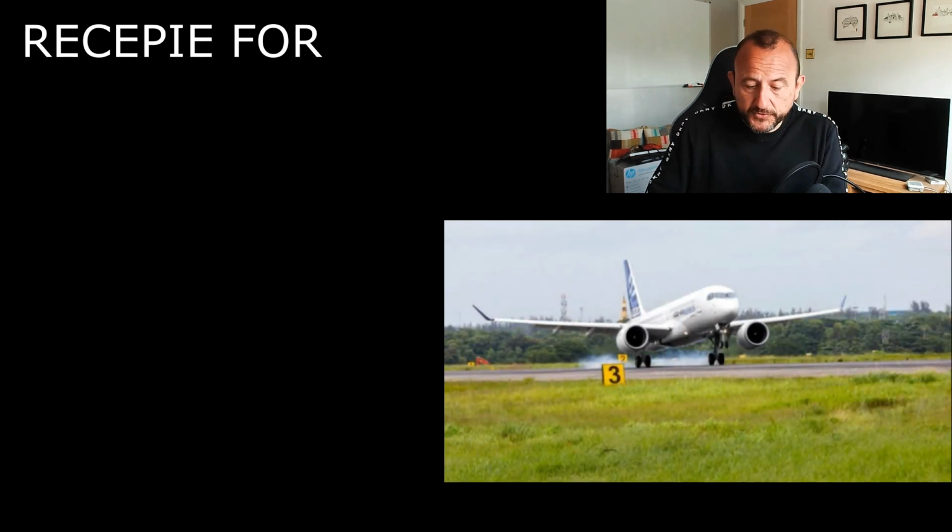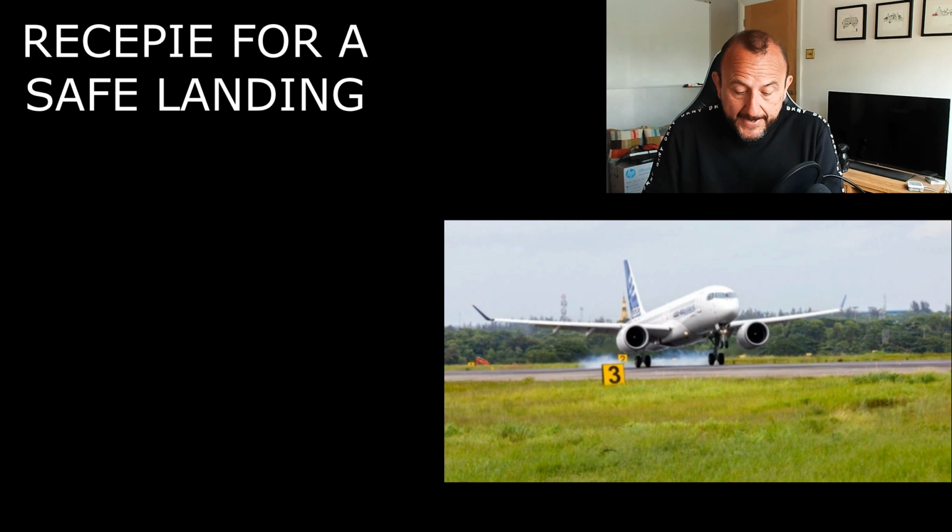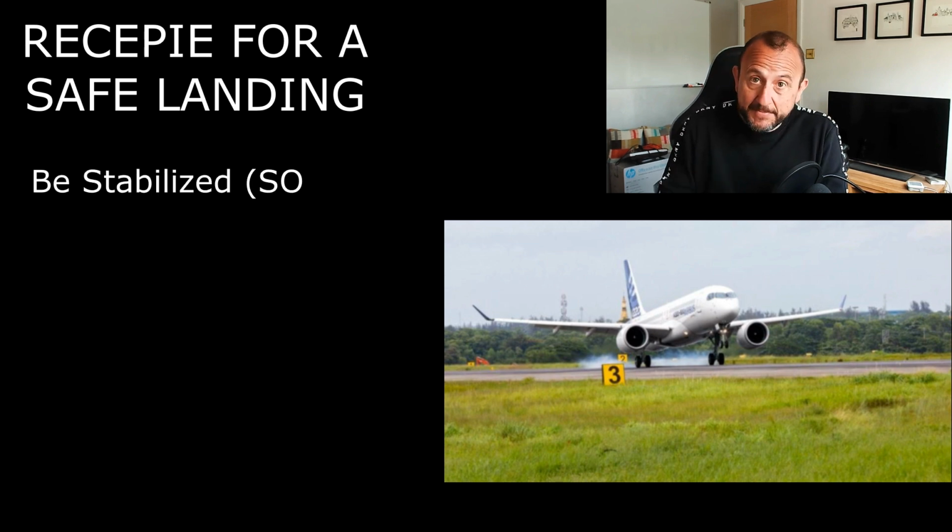So then the article moves on to a recipe for a safe landing. The recommendations below summarise the procedures and techniques provided in the FCOM and the FCTM. The first thing is the aim is to be stabilised. A safe flare can only be achieved when the aircraft is stabilised, meaning that all of the flight parameters are as expected, including the aircraft is on the expected final flight path, both vertical and lateral, the speed is close to V approach, and the wings are level.